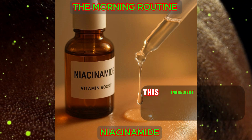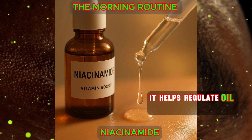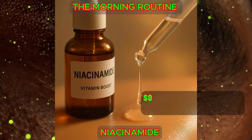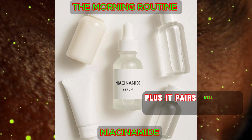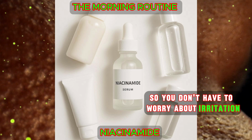Niacinamide. This ingredient is like a vitamin boost for your skin. It helps regulate oil production, brightens your skin, and strengthens your barrier so your pores don't get inflamed or stretched. Plus, it pairs well with almost anything, so you don't have to worry about irritation.